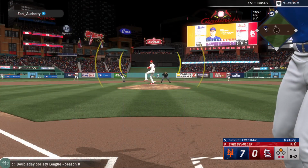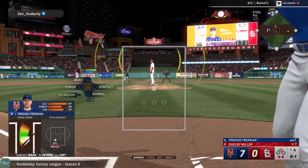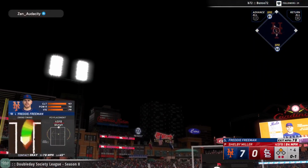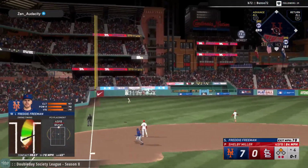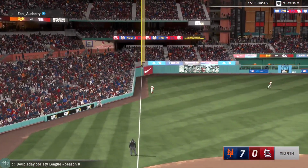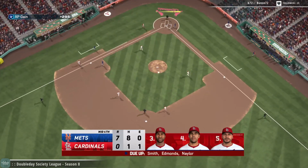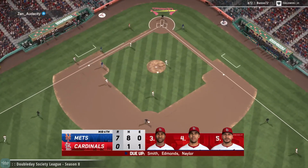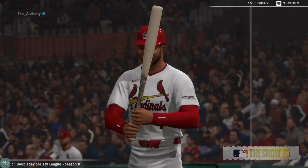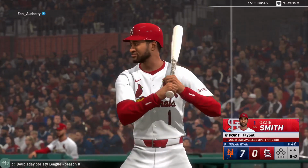Miller. And here's Freddie Freeman. Edmonds settles under it. He makes the grab, and that is that. Back here at Busch Stadium, bottom of the fourth, and now the shortstop, Ozzie Smith.